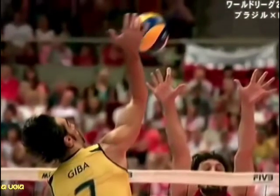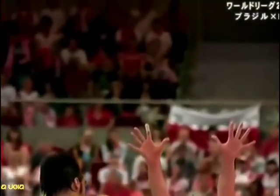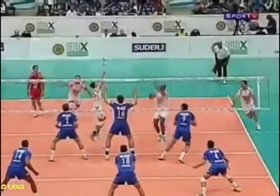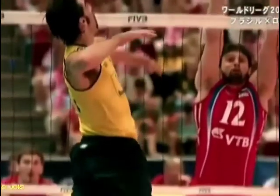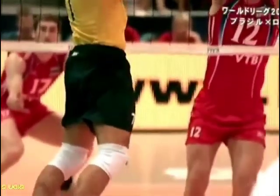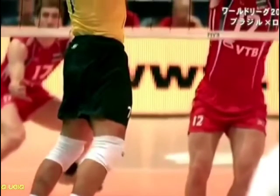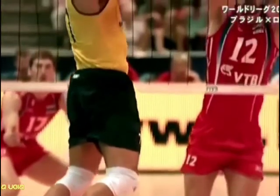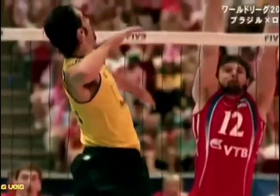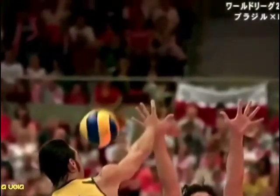You can see how much stronger his arms are. Let's go back to this attack again. You can see it's not a huge roundhouse. And it's Giba again. Pretty compacted in this swing. I'm sure it was a pretty fast set. But younger in his career, he would go full roundhouse, of course.